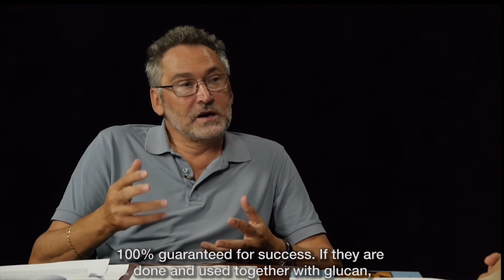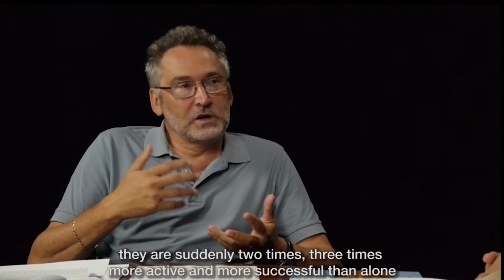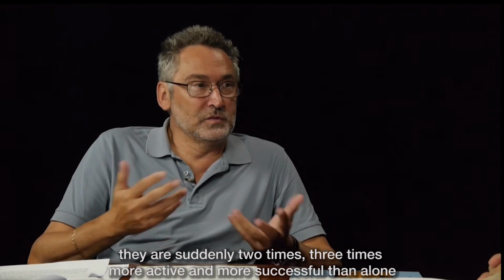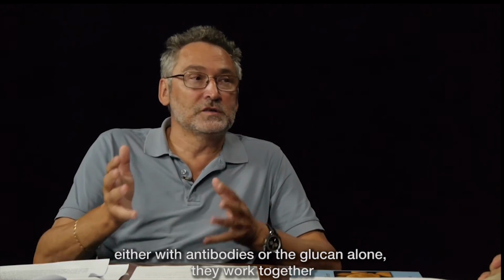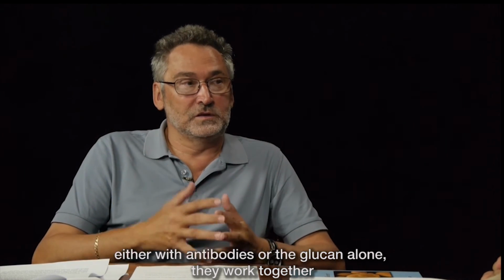But if they are used together with glucan, they are suddenly 2 times, 3 times more active and more successful than alone, either the antibodies or the glucan alone. They work together. Well, that's exciting. It is. It gives us a new option in that area.